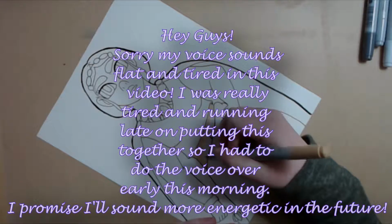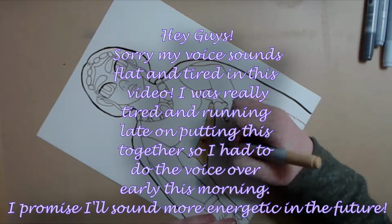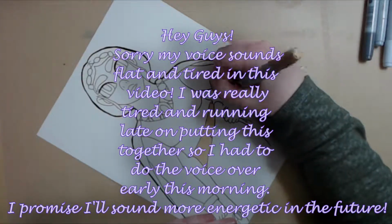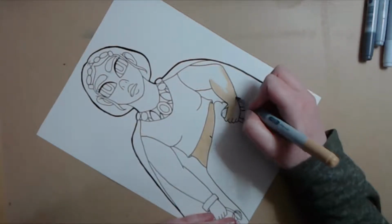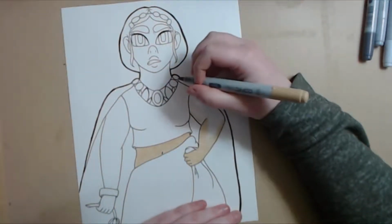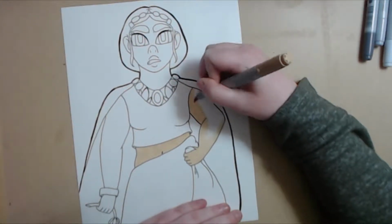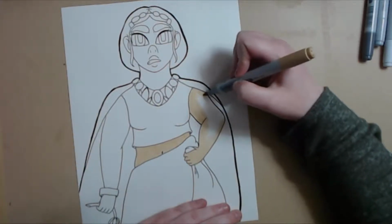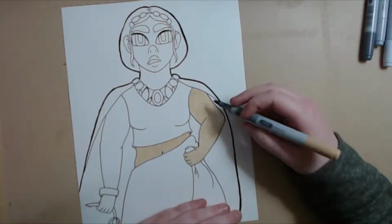So the overarching influence is from both ancient Greek and ancient Egyptian culture, and how they dressed and what they wore and that sort of thing. It's not 100% accurate, I know that. I kind of simplified what kind of things they would wear.